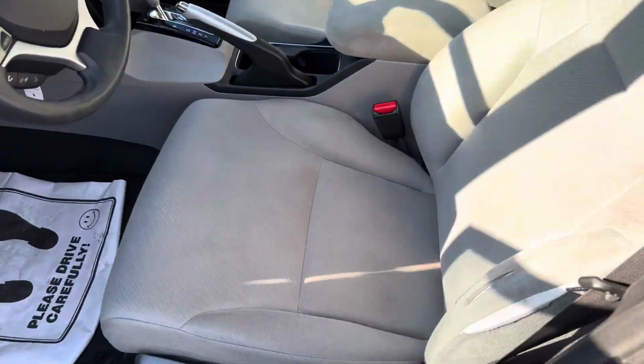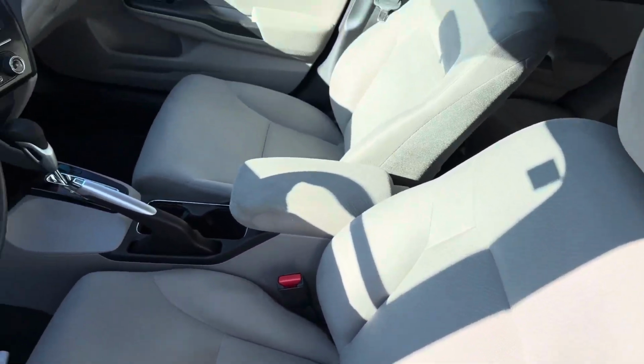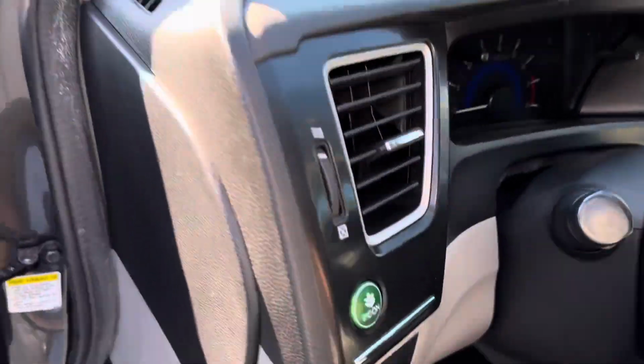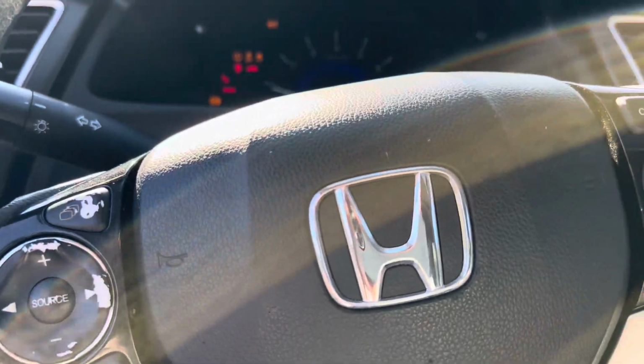This is a very clean little car. Most significant imperfection is the wear there on the driver's seat. This steering wheel is really worn, but we already have another one to replace it with, so that will be taken care of.